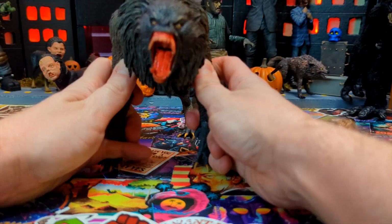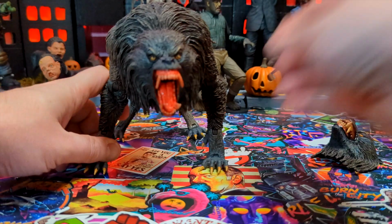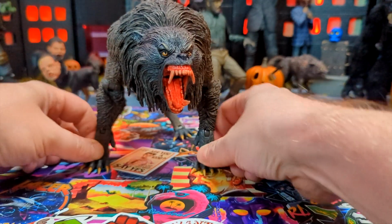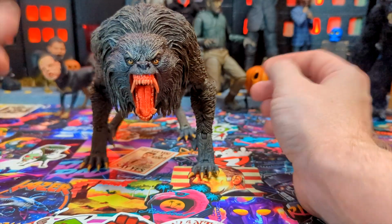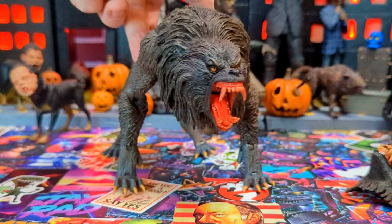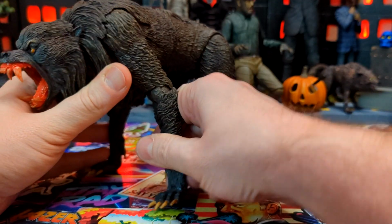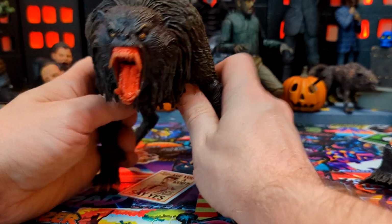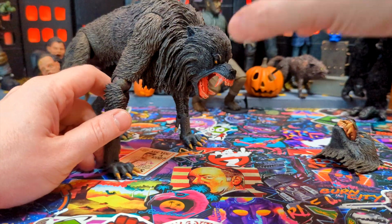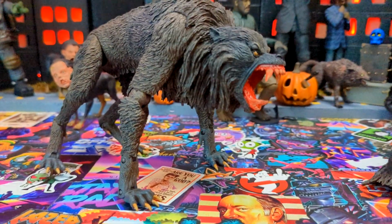Well, yeah, you want to do a push-up, buddy? You definitely look fierce. There we go. So that's definitely by far the easiest way to stand him. Can you get him any... Alright, so you can look down, as you can see the angle. And he can look up. But that's about all it is for range of motion for him.